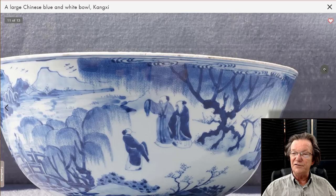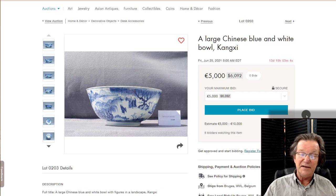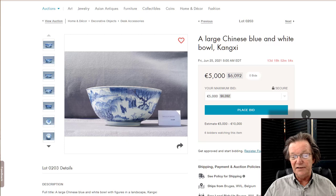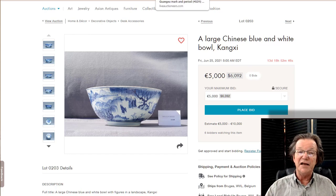Just a very interesting, very nice bowl, and estimated at, what's the estimate on this thing? 5,000 to 10,000 euros, which again I don't think is bad. I suspect it'll probably sell for pretty close to its high estimate. But again, massive bowl. You're in the range of a punch bowl from the Kangxi period, and you don't see those often. Most Kangxi bowls are under 8 or 9 inches in diameter.